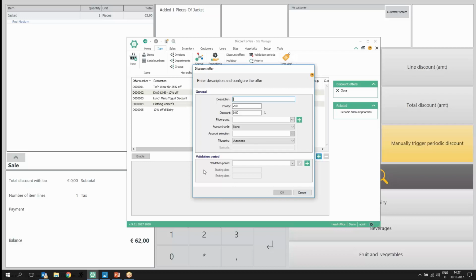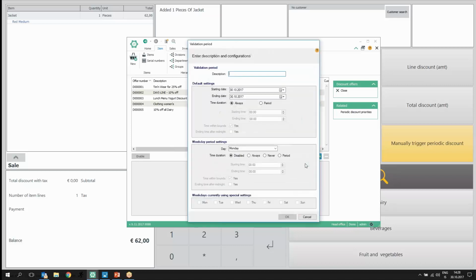Each discount, both the discount offers and multi-buy and all these that we have left to talk about, can have a validation period. And the validation period allows us to set up discounts such as happy hour, which is available between 5 and 7 on a Friday or something like that. So the validation period can have some starting and ending dates. You can say during which period of day it is available, or you can even say it's different for each day of the week. So on Mondays it's available from 12 to 1, on Tuesdays from 1 to 2, and so on.